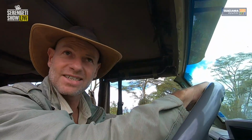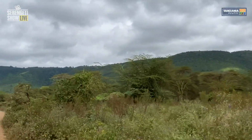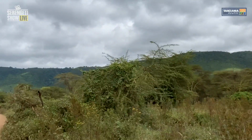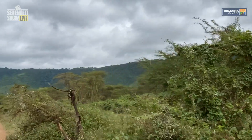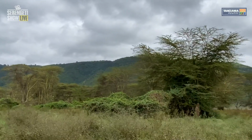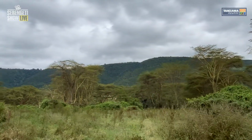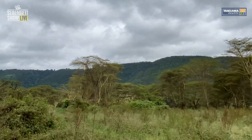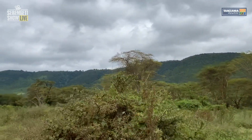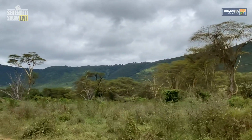Guys, Ngorongoro Crater is not just about the big five. There's some amazing vegetation here. On the rims and out there at high altitudes you get acacia lahey with an old man's beard hanging down, and we're driving through Larai forest or fever tree forest, and it's just so stunning. This is a good area for leopard and obviously black rhino.